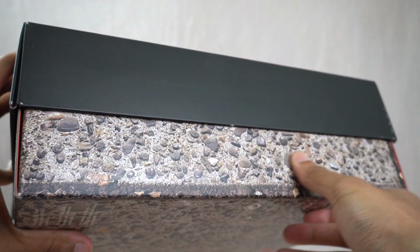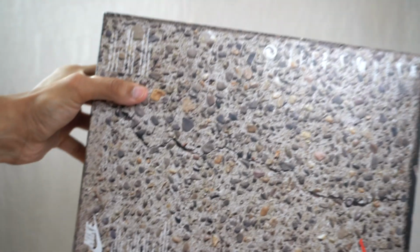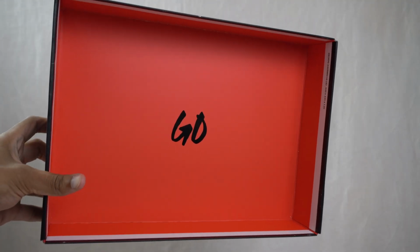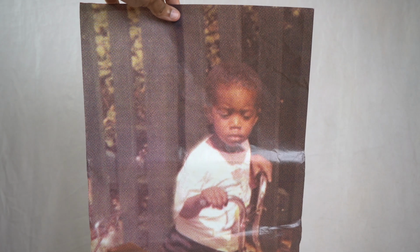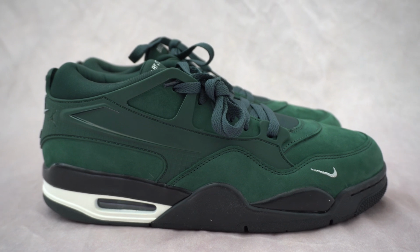There's a bunch of ridges on it, which actually does make you feel like you're touching a driveway or a road. And opening up the box, you have this Go logo, which is also part of Nigel Sylvester's brand. And looking at the shoes, the entire upper of the shoe is done in this dark emerald green color, which is actually inspired by the gates in his grandma's backyard.